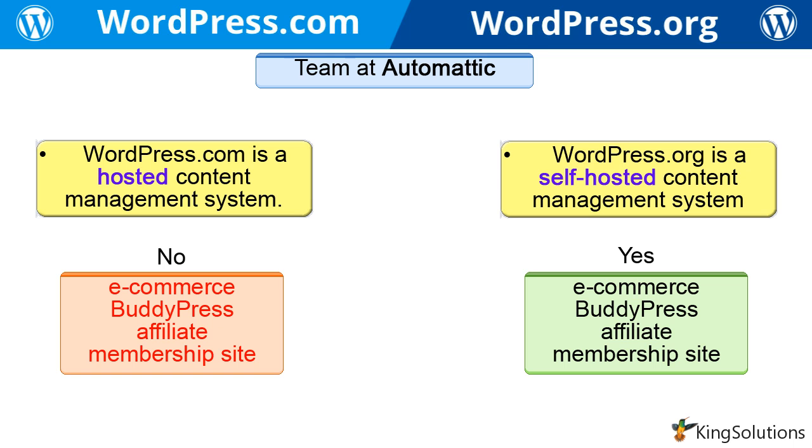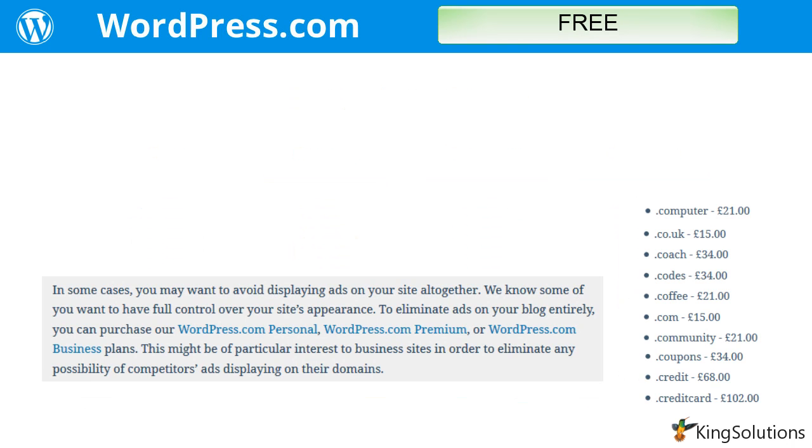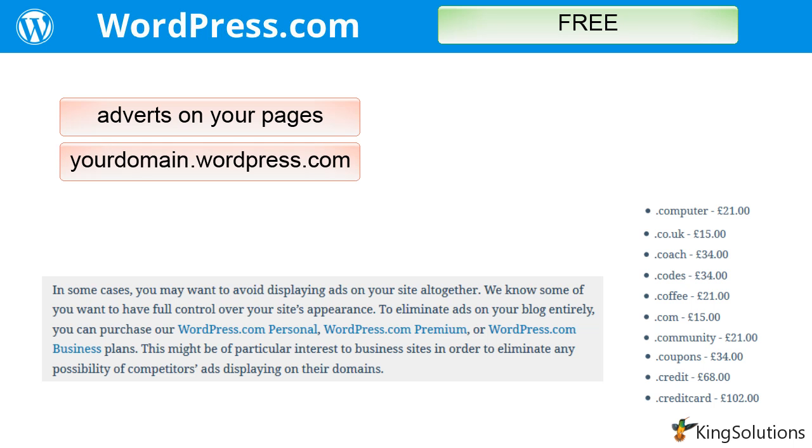Now let's compare WordPress.org and WordPress.com in a little more detail. A WordPress.com site is essentially free, as long as you don't need anything out of the default offered. Unfortunately, with their free offering, you will have advertising placed on your pages, and WordPress tagged onto your domain name. If you're running a business, you don't want random advertisements, or maybe even competitors' advertisements, on your pages while potential customers are reviewing your services. This is especially true when you're not making a penny from the advertising.